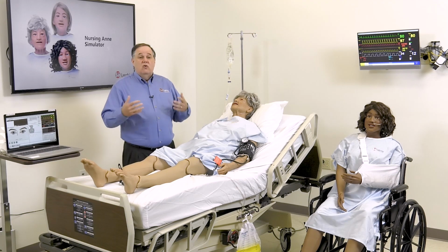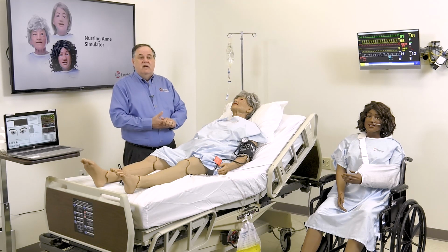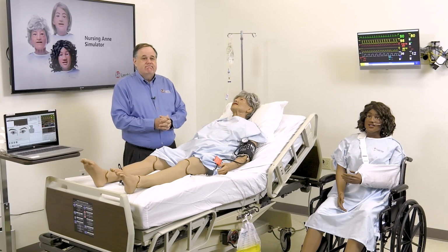So if your local protocols are that you're going to do a manual blood pressure first, and then you're going to continue on with NIBP as you continue to treat the patient, you can switch back and forth if you like.